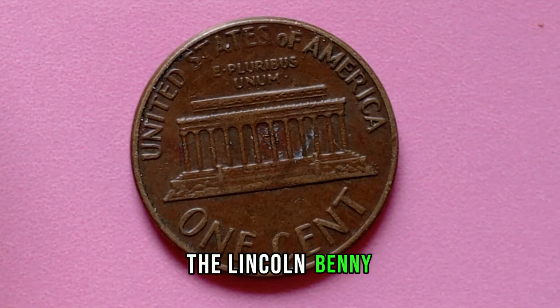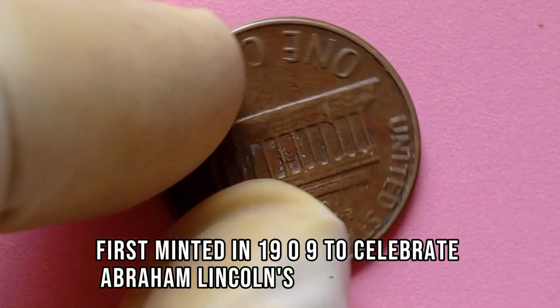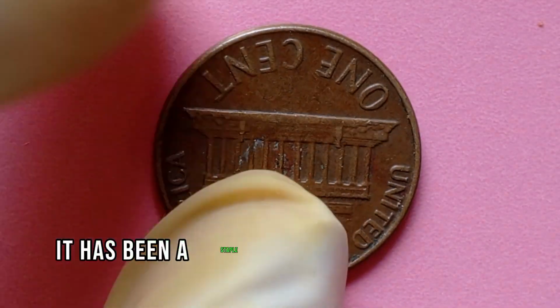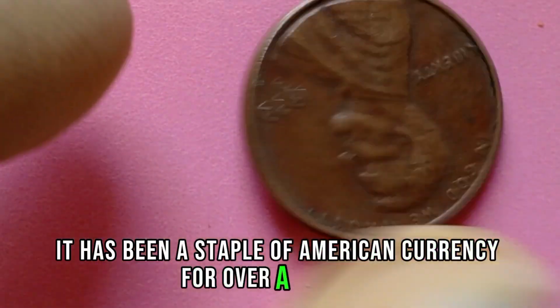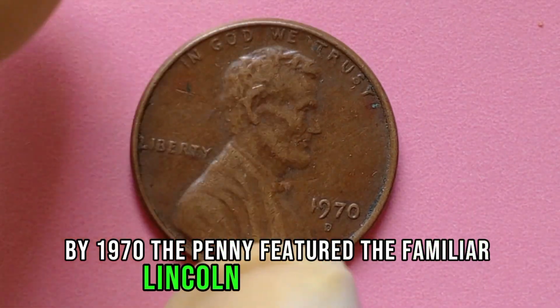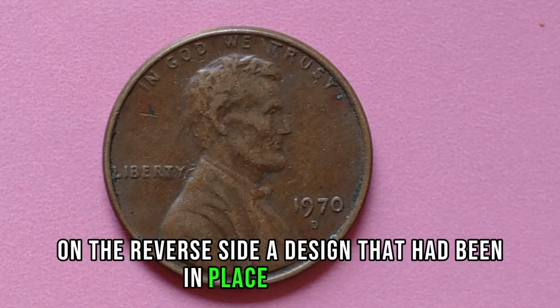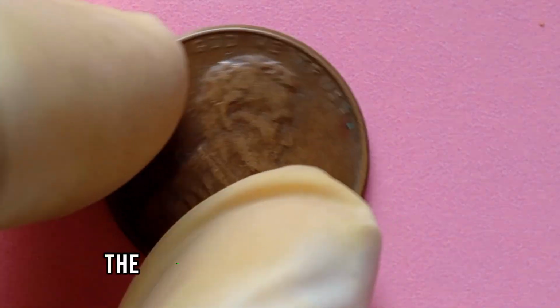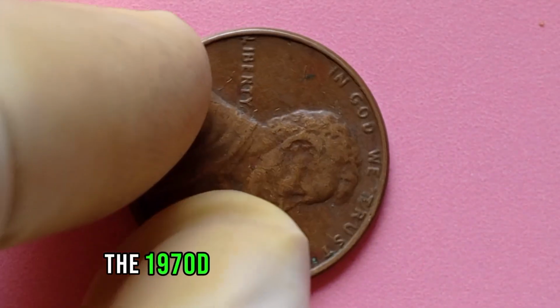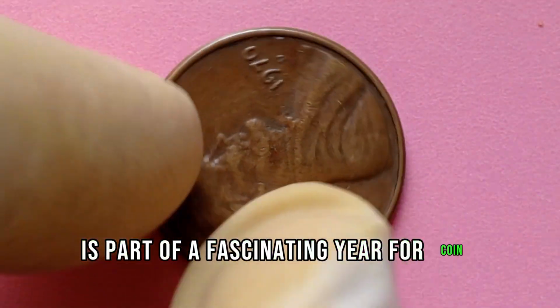The Lincoln penny, first minted in 1909 to celebrate Abraham Lincoln's 100th birthday, has been a staple of American currency for over a century. By 1970, the penny featured the familiar Lincoln Memorial design on the reverse side, a design that had been in place since 1959. The 1970 penny, minted in Denver, is part of a fascinating year for coin collectors.